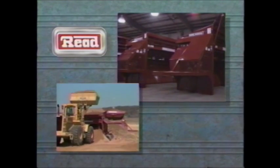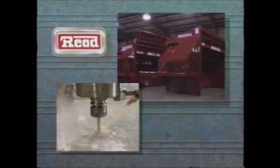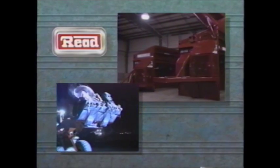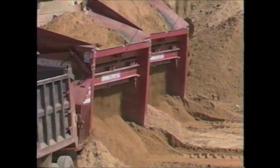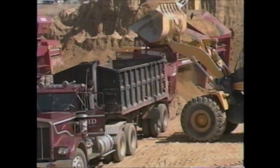Decades of experience in materials management, thousands of units in operation worldwide, a tradition of quality achieved through a dedication to precision manufacturing, a comprehensive customer support network unlike any other in the industry, and the understanding and vision to help you meet materials management challenges now and into the future. That's the Reed difference, and you'll see that difference every working day at your site, maximizing your efficiency, productivity, and most importantly, your profitability.